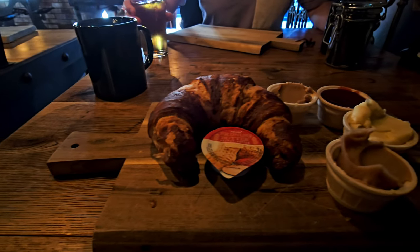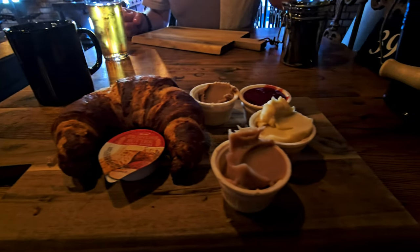Yeah, they were getting the compotes and putting them in these little dishes that you can get. But I didn't really quite understand how to pair it all together. But it's really good. There's loads of really good stuff there. It's a really good breakfast.